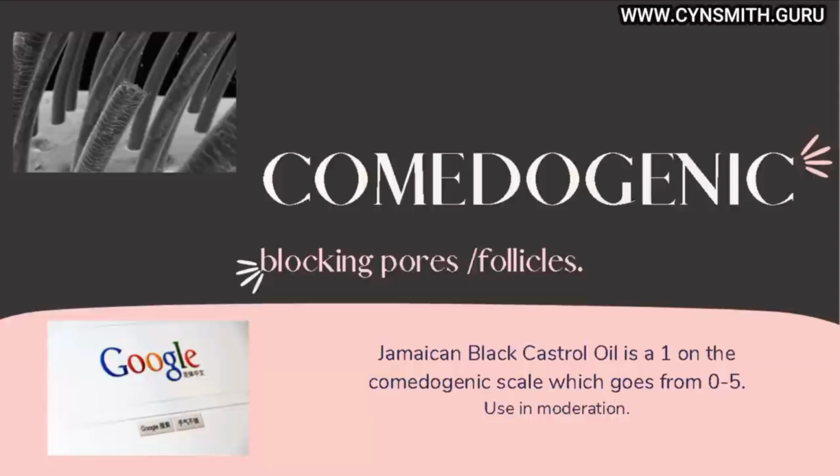This CG scale goes from 0 to 5, and Jamaican black castor oil is level 1. Even though it's a level 1 on a scale from 0 to 5, it's still a 1, which means it does still have the ability to clog the pores and the follicle. So this is not an oil that goes on the scalp every single day.